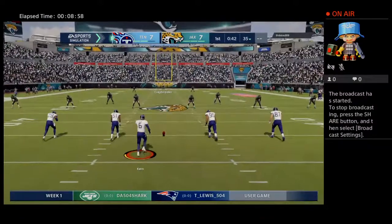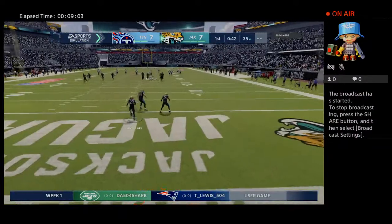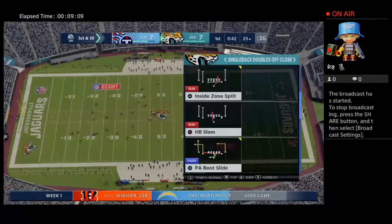Each team's had it. Each team has scored. 7-7 here as the kick's away. And this will be a touchback as that sails over the end line. Their own 25-yard line.